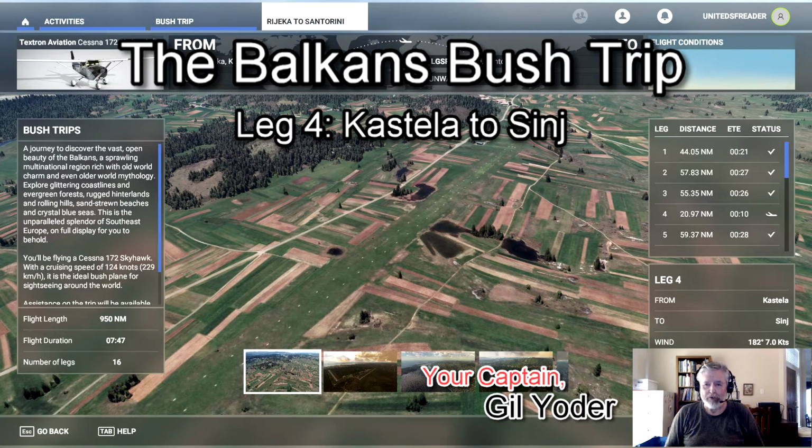Hello, Simmers. This is your captain speaking, and we are about to embark on our fourth leg of the Balkans bush trip. Today we will be flying from the Strip Airport in Castella to Senj. That will be our flight for today. Just look at the airstrip we're going to be following, that we're going to be landing on today.